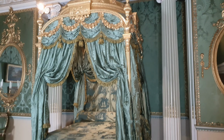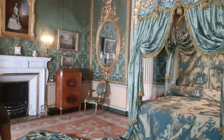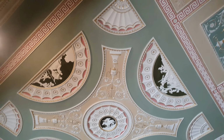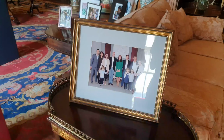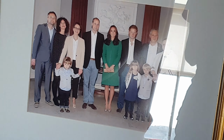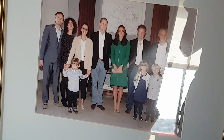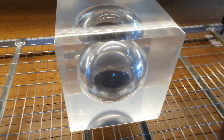Whose room was this one? Look at the roofing. The roofing is really nice. The Royals, let me zoom in. There they are. They've even got the new ones on there. The new children. God save the Queen. This one's quite nice. I like this one.